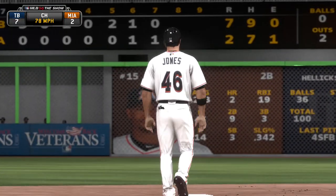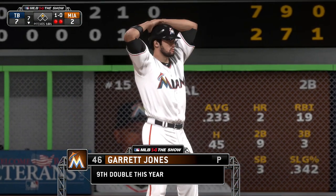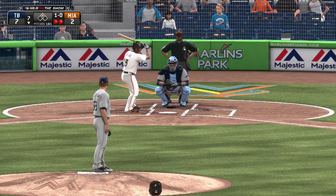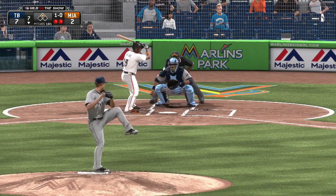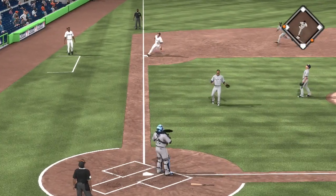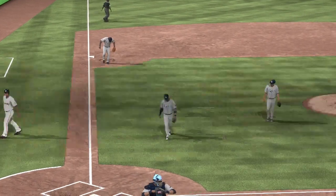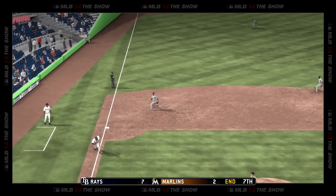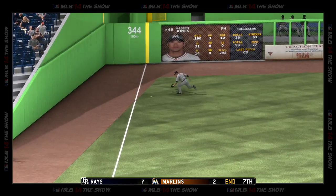Off-speed pitch in the dirt as he takes it for a ball. For Jones, he's at second with his 9th two-base hit of the year. Now a big swing, and this is a major league pop-up way up there toward the center of the diamond. And Escobar will make the catch, and that ends the inning. Marlins get a run on the RBI double. 7 complete here tonight. It's now a 7-2 ball game.